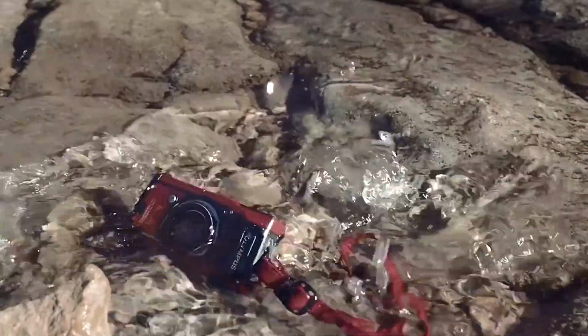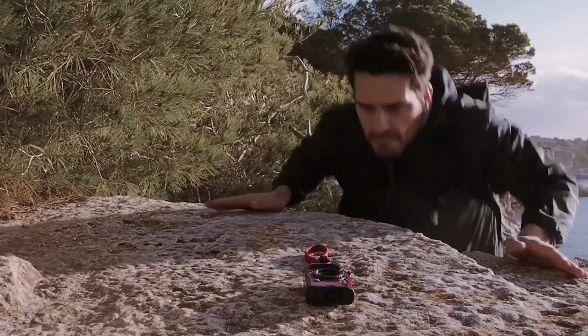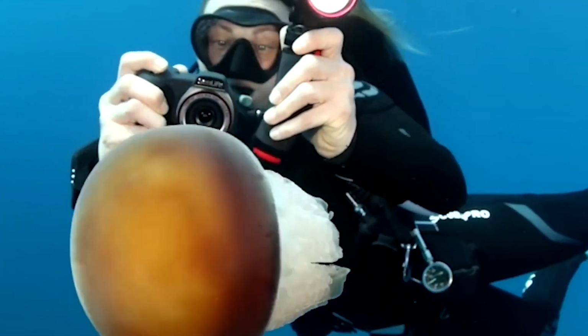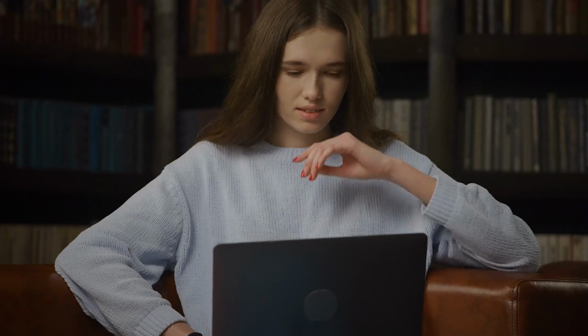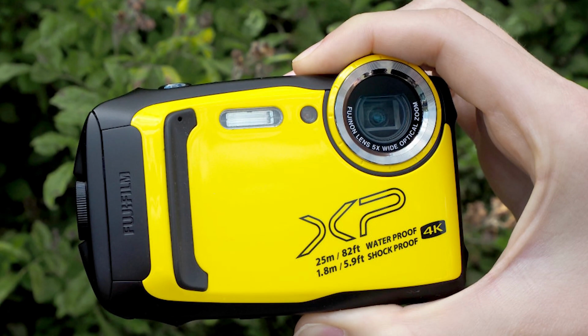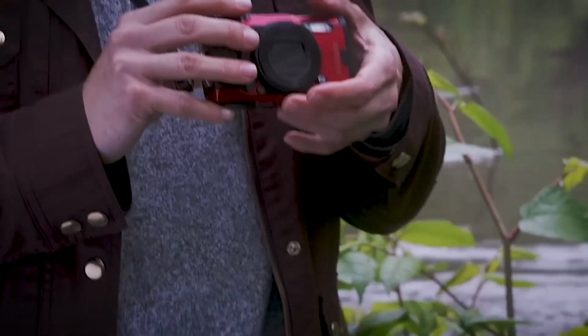Rugged cameras cater to your adventurous pursuits, whether you're conquering peaks or delving into the depths. However, with a plethora of options available, pinpointing the right one can be a daunting task. In this video, we'll help you find the top 5 rugged cameras designed to endure any environment.